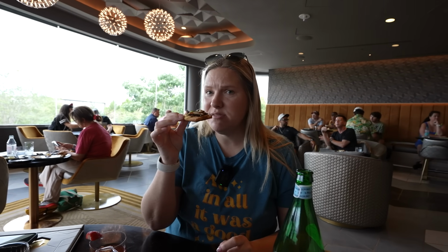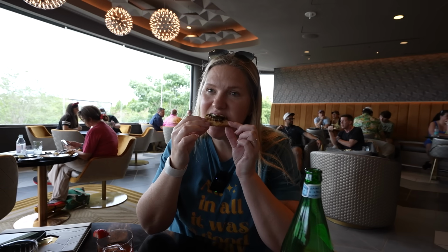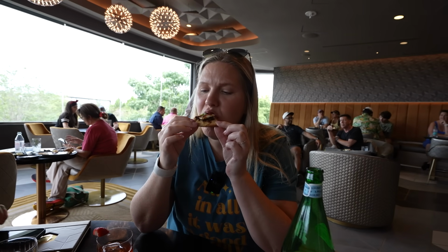This is the fungi flatbread. This actually smells like French onion soup to me. That piece of cheese looks so good on there. Oh my gosh, it's sweet and savory. What's the sweetness? Is there honey on it? Molasses, black garlic molasses? Maybe that's what it is. It's very good. That's really good.